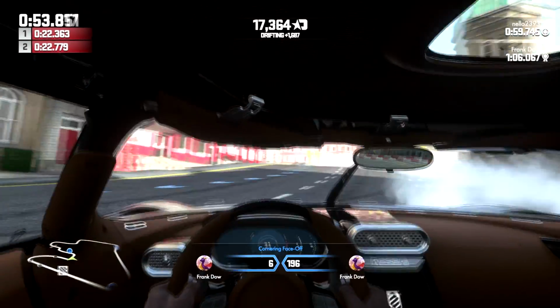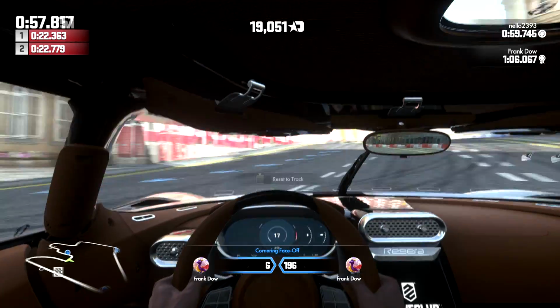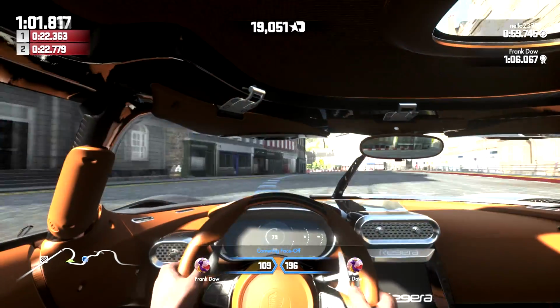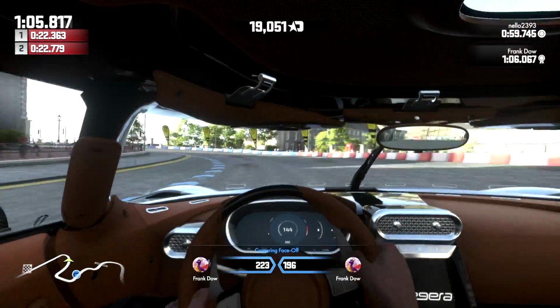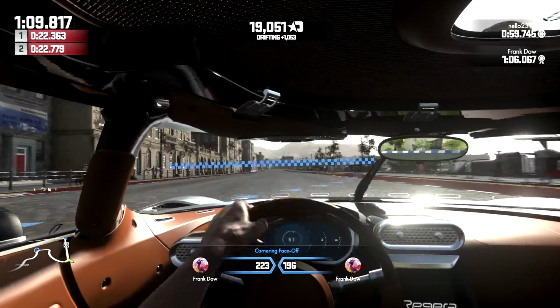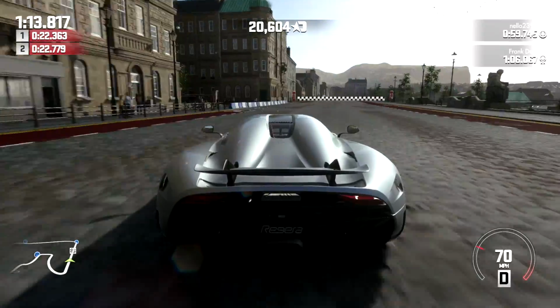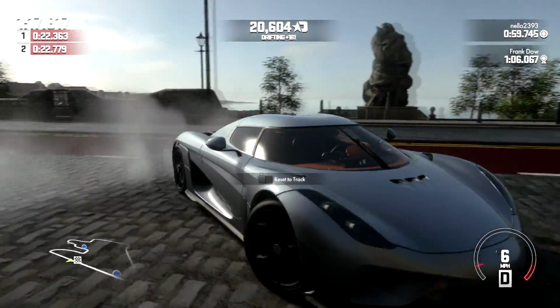Why is this spinning out so much? I know it's a Koenigsegg, but come on. Bloody hell. I'm doing the best I can here. Keep her going, my friend. Keep her going through the corners. Ooh. That's a bit frightening, I ain't gonna lie. No, no, no.